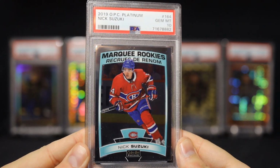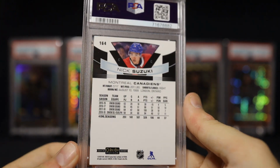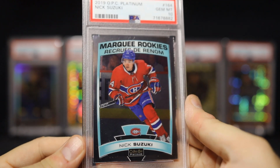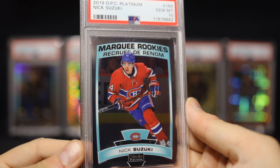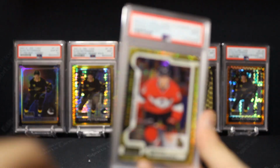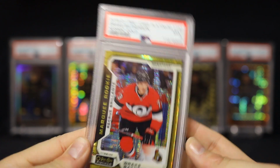Here's a Nick Suzuki Platinum Rookie PSA 10. Kind of surprised I even put this one in here, to be honest. I must have been sure it was a 10, because definitely not worth grading that unless it'll get a 10. But nice rookie card, very good young player. Here's Drake Batherson, Seismic Gold, mint 9 on that.